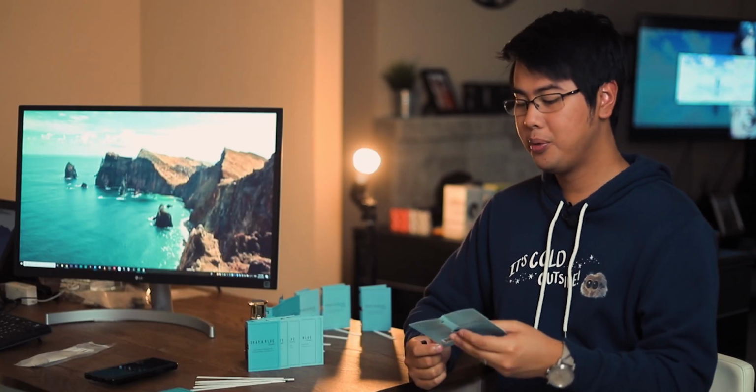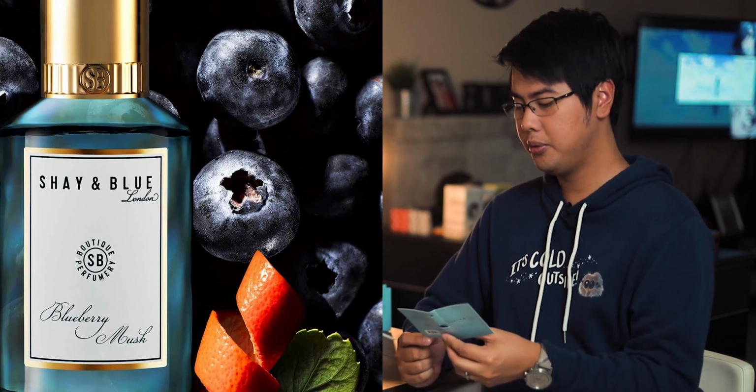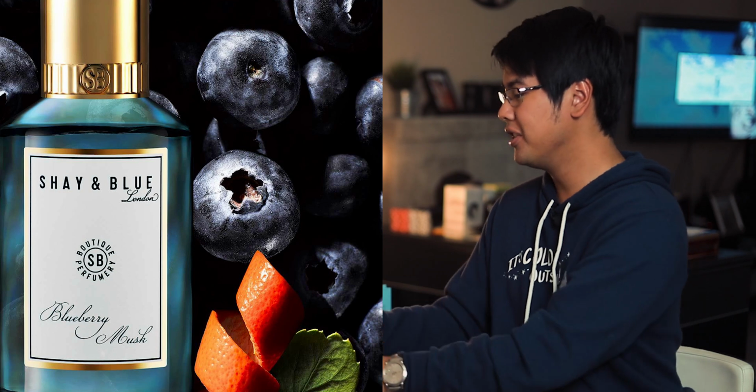All right, next one is Blueberry Musk. This one has notes of blueberries, orange blossom, magnolia, white musk, cashmere woods. This one I've actually smelled before and I really enjoy.